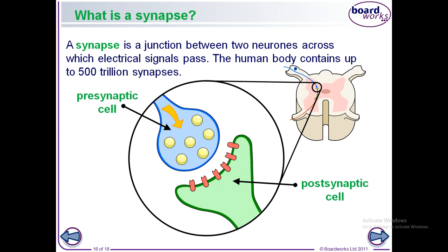At the end of the neurons, the axon terminals, there are some vesicles which contain the neurotransmitters, and these neurotransmitters are chemical substances which are released into the minute gap between the presynaptic neuron and the postsynaptic neuron. When the neurotransmitters are released, the nerve impulse can be easily passed from the presynaptic neuron to the postsynaptic neuron.